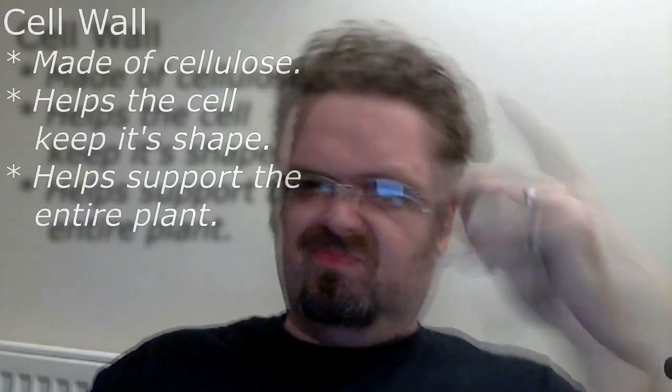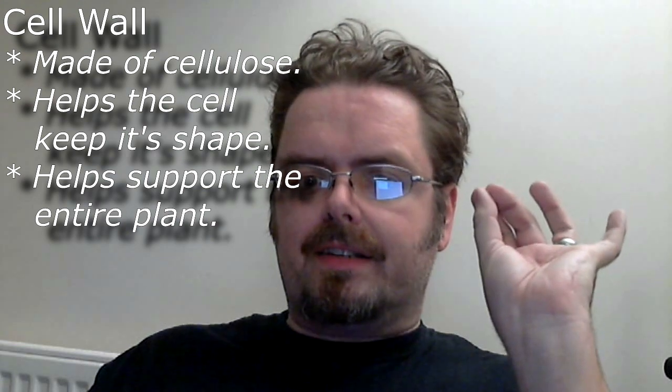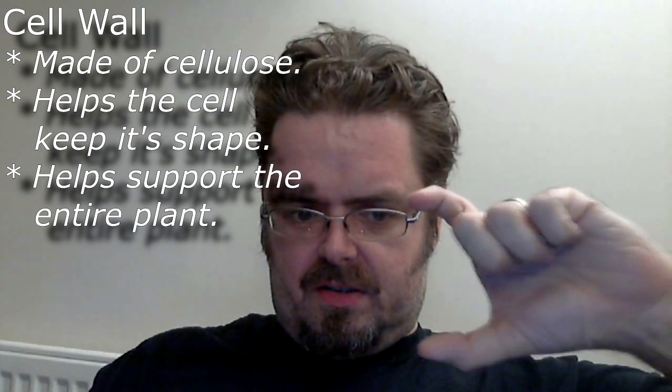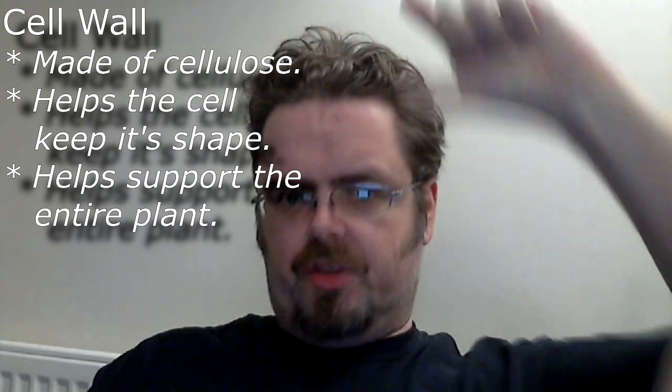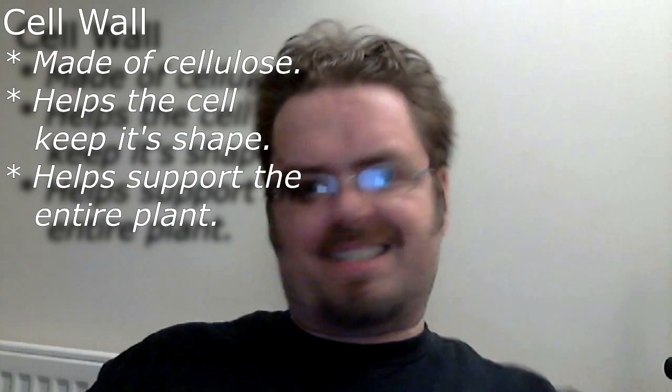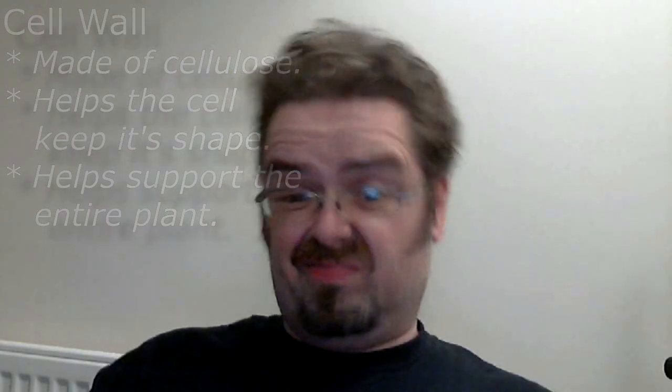It's kind of more like scaffolding on a building. It helps the cell to keep its shape, along with the vacuole, we'll get onto that, and helps the entire plant stand up, because you've got like this frame on top of another frame, on top of another frame, on top of another frame, and frames all around the side of it. You've got a massive framework there, haven't you? That's what it is.